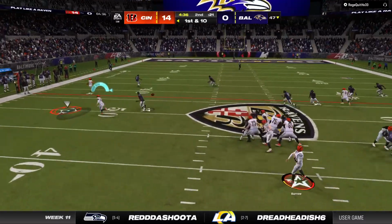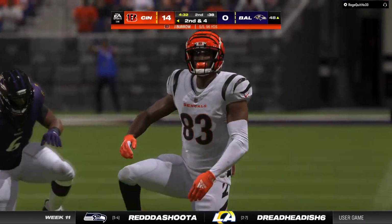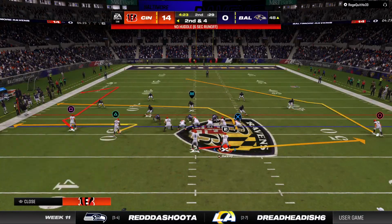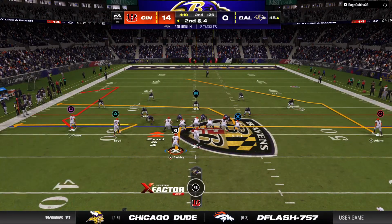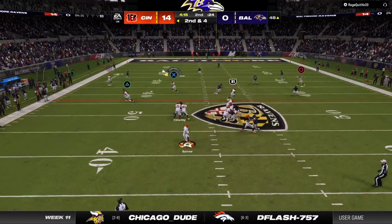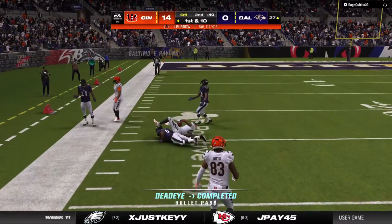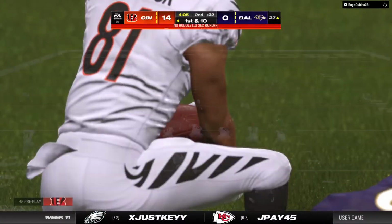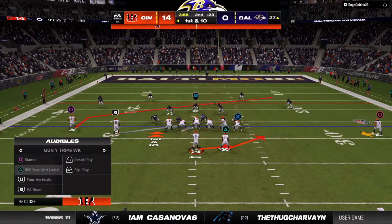On first and 10, Joe Burrow. Throw left side, complete. That's Boyd. Will go down as a gain of 6, and it's second down. Now it's Burrow. That's caught by the tight end, Irv Smith Jr. And he's going to be taken down with the first down at the Ravens' 27-yard line.